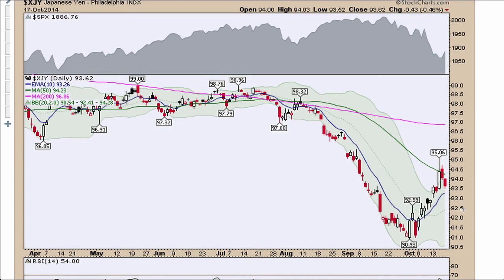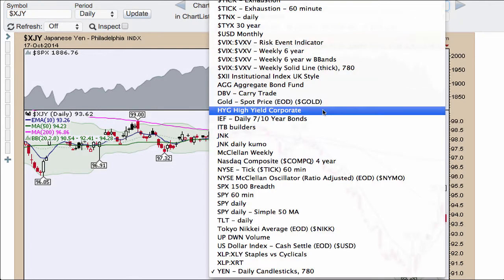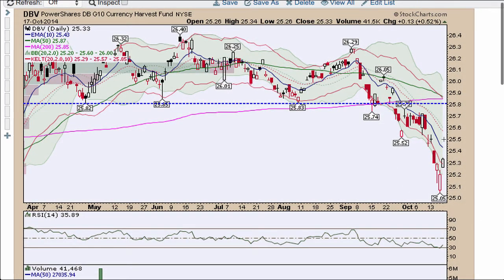This is a chart of the Japanese yen daily, the S&P 500 here at the top. Note that when the yen starts to weaken, that we should see a corresponding move to the upside on the S&P 500. If we look at the carry trade, the difference between the two, the dollar and the yen, you also want to see this indicator moving higher if you're bullish equities, and if you're bearish equities, you want to see this indicator move lower.